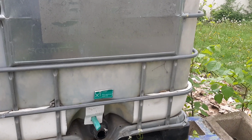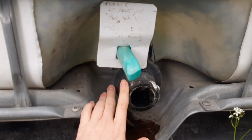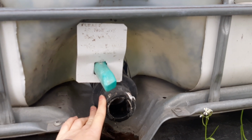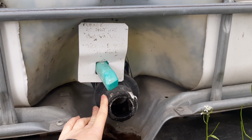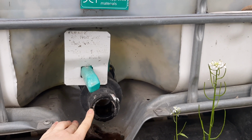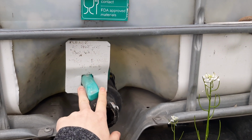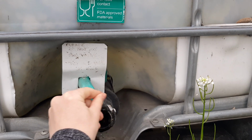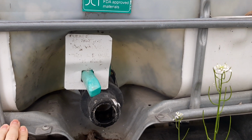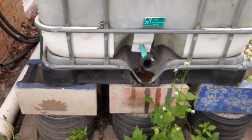As you can see here, there is an opening. Closer to the end of May, we'll have hoses hooked up to this section right here. You can turn the hoses on and off with a similar handle. You turn it from side to side, and you turn it parallel if you want it to be closed. So those will be hooked up shortly.